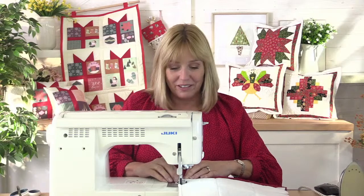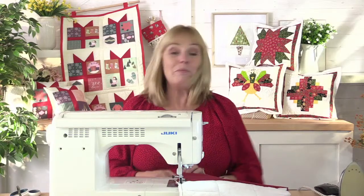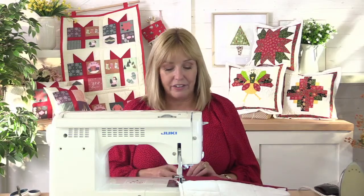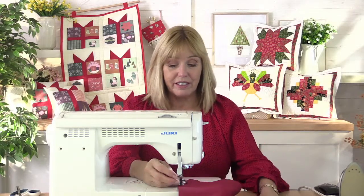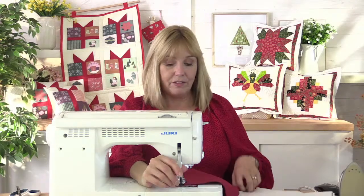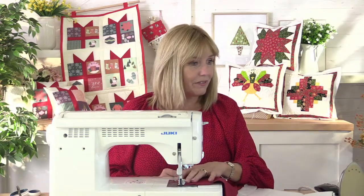So we just sew all the way around. Important to push that little bit down into the lining though, because otherwise the zip at the end will stick up instead of going into the bag. And important as well to leave a turning gap, either in the side or the bottom, whatever your preference is.